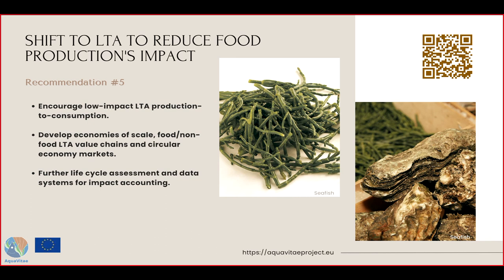We also need to look at life cycle assessments. We had very nice examples from South Africa on how this was used to improve what businesses are doing. These are incredible tools, and having this impact accounting is something that we really should be talking about if we're talking about the sustainability transition and valuing these sectors.